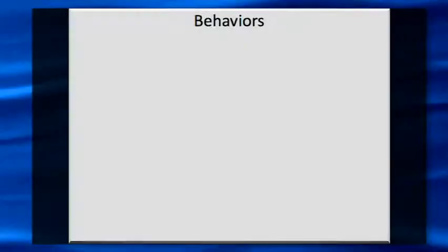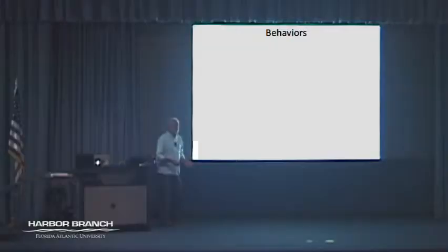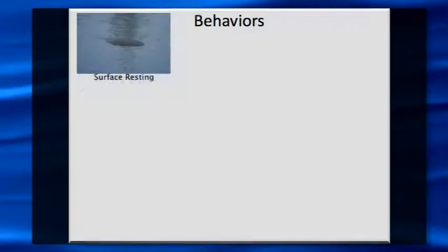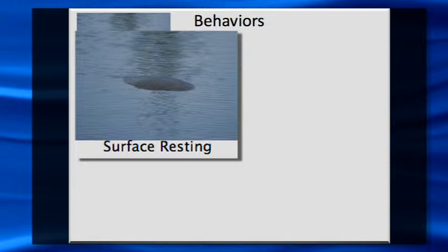So these are the behavior categories that we established way back in 2009 as a preliminary thing. We didn't understand a lot about the behavior at the time other than what was in the literature. So we've got surface resting, which is an individual that's sort of bobbing at the surface, typically basking in the sunlight to try and increase their body temperature. And this category is a little problematic.